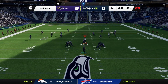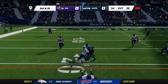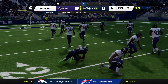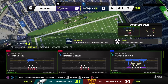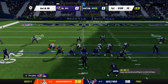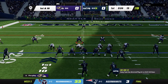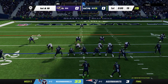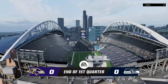Now on 3rd and long, they'll look to throw. And he will find his man, Sutton. That's complete. And he's going to be taken down with the first down at the Ravens 19. Boy, a nice play there as they wind up converting on 3rd and 15. So here's a 1st and 10 now down inside the 20. We're scoreless after 1.